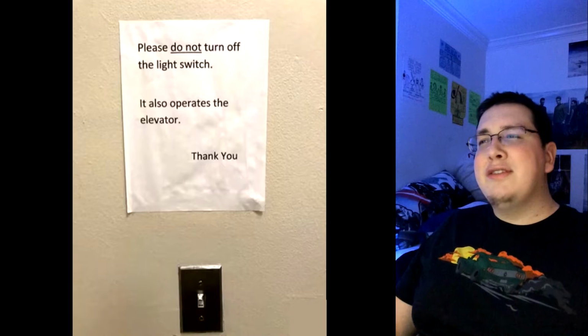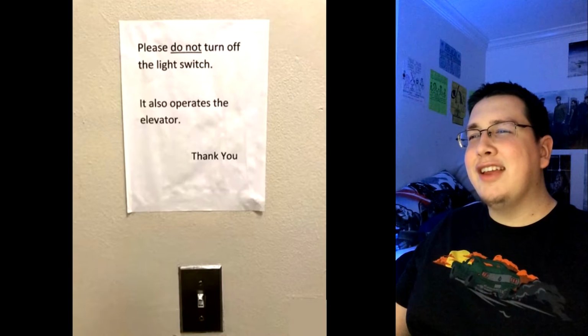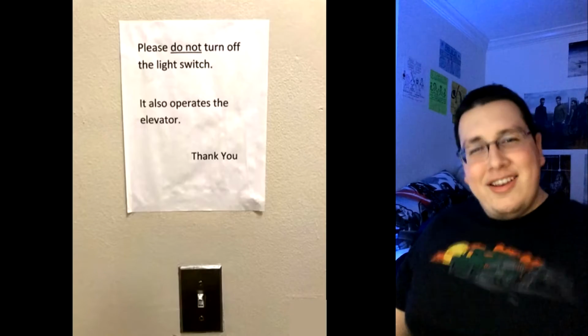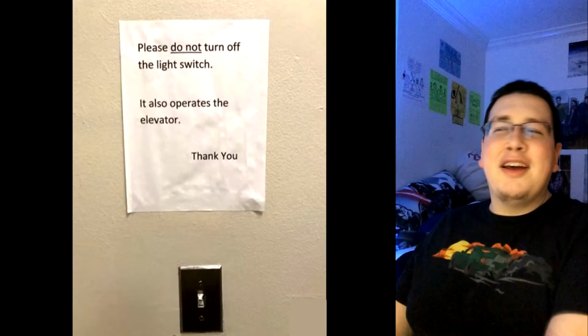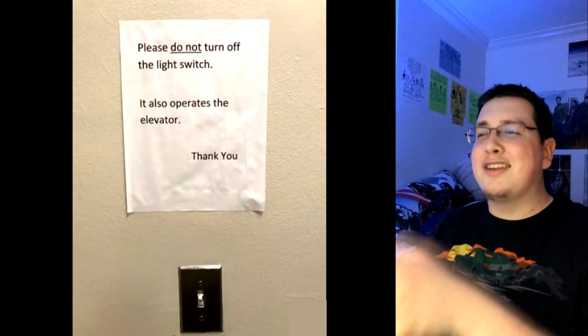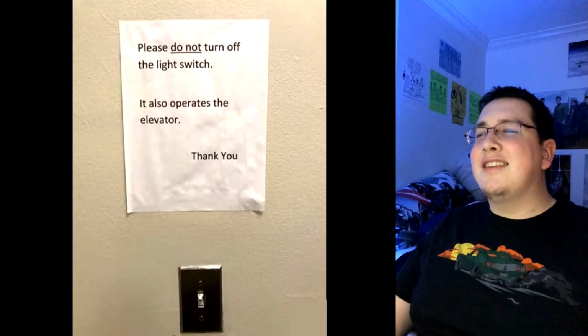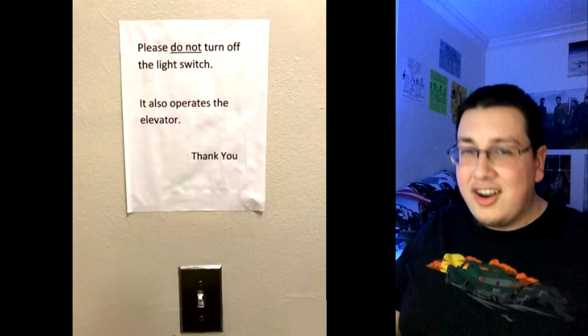And lastly, at number 10, let's take a look at this picture. Let's read this. Please do not turn off the light switch. It also operates the elevator. Thank you. Why? Why does the light switch operate the elevator? Someone tell me that this is not normal, because I think this is incredibly stupid. It is so incredibly stupid. And the fact that they even put a sign tells me that someone actually turned it off at some point.